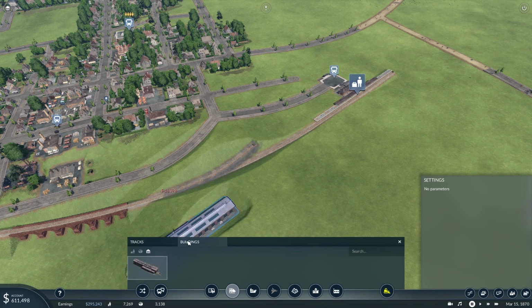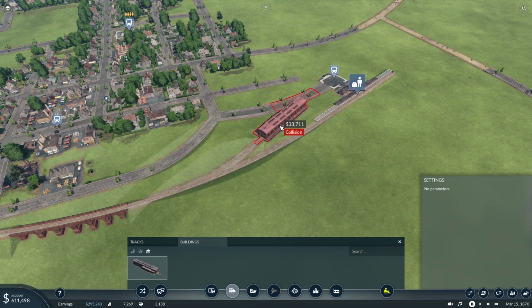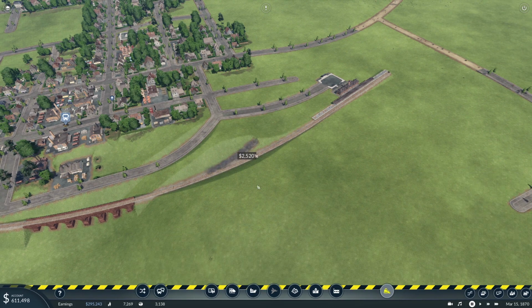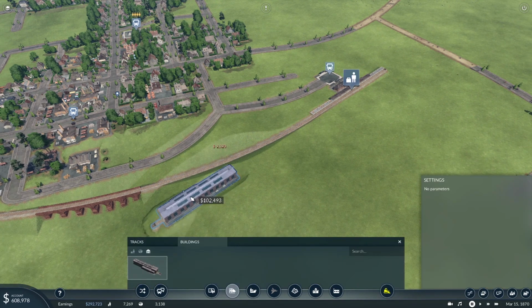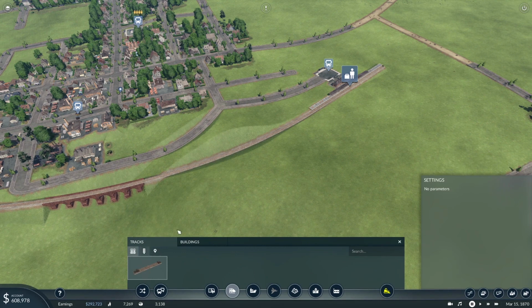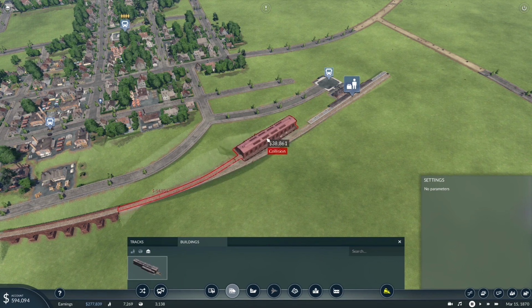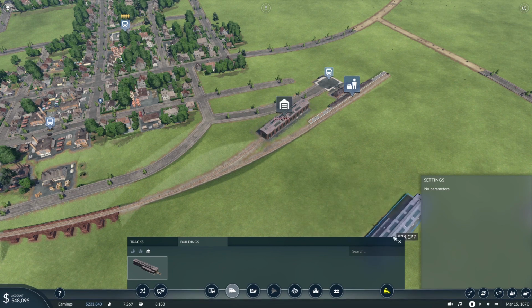Up to there. Can we put... We can. Okay, we need that track to be slightly less curved up there. Something like that, perhaps. Excellent, that's not too expensive at all.